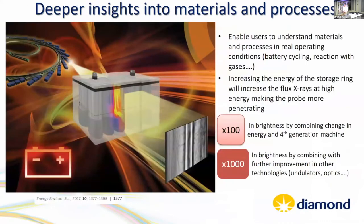And then, of course, being able to go to much higher energies and having that extra flux and brightness at high energies means that we can look deeper inside materials faster. And this is something that really lends itself to material science, understanding devices and process and catalysis.